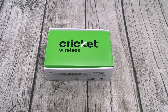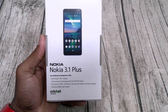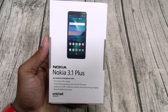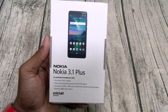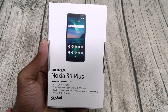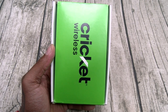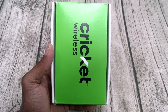Nokia 3.1 Plus on Cricket Wireless. All right, so let's go through all of the features. Now this is an Android smartphone with a stunning 6-inch HD Plus display. You get octa-core processing power and 4G LTE speeds. Dual lens 13 megapixel plus 5 megapixel rear camera with depth sensing imaging. You get a powerful 3500 milliamp battery that features Quick Charge 3.0. Now you also get 32 gigs of storage with the micro SD card slot for expandable memory up to 256 gigs. You got an 8 megapixel camera in the front. This phone is mobile hotspot compatible and it's running Android 9 Pie fresh out of the box.